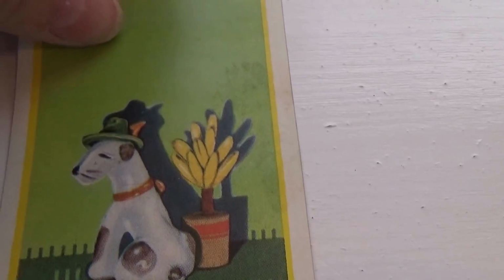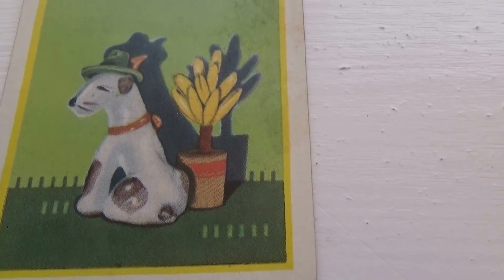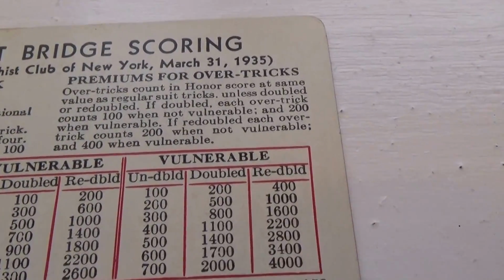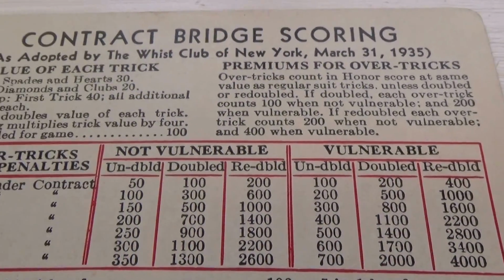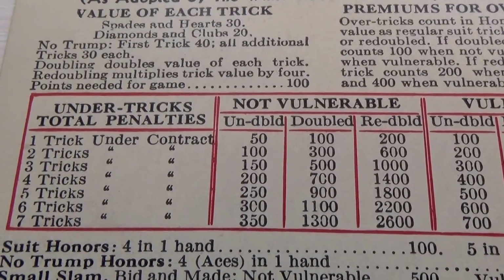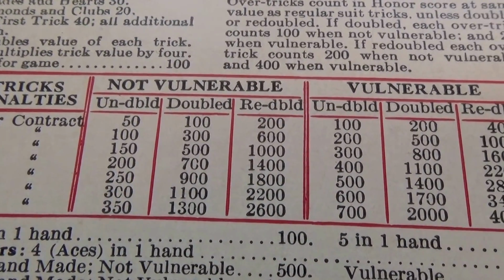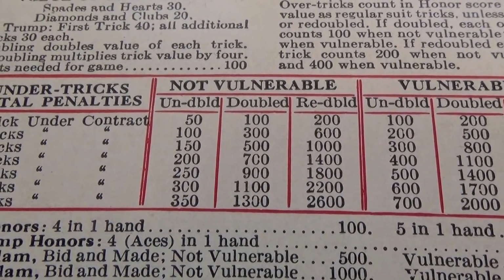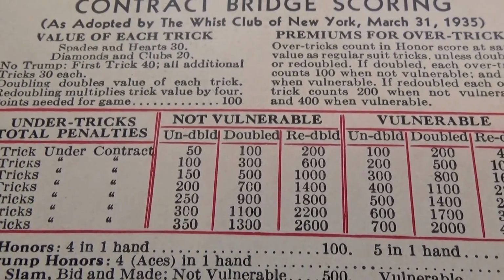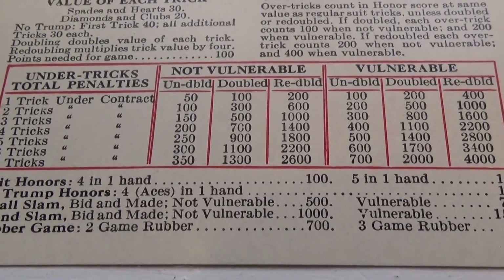All right, and then we have this one here. Kind of figurine there. And this one is also bridge scoring, also 1935. All right, look at that. Tricks on the contract. Ooh, not valuable. Total penalties. Okay, so the game's got penalties and everything else. I've never played bridge, so I know absolutely nothing.